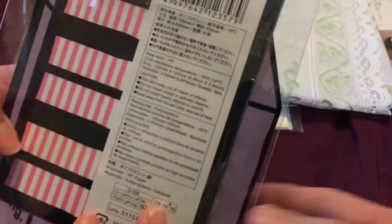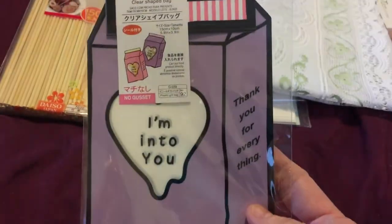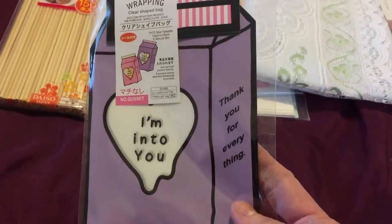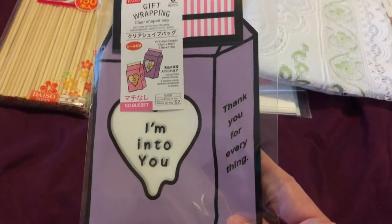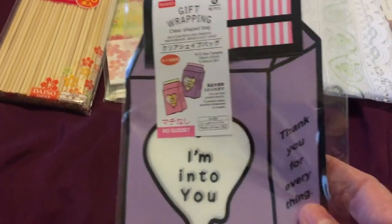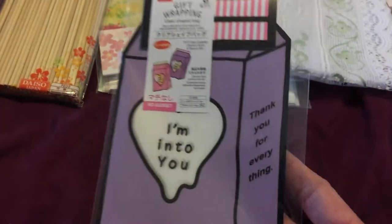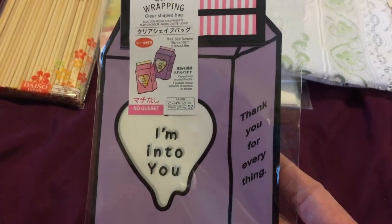Yeah, so this is kind of cute, guys. You can see that one. Thank you for everything. I'm into you. So there are two colors, and the other one is pink, but I chose the purple one, which is pretty. Or the violet.